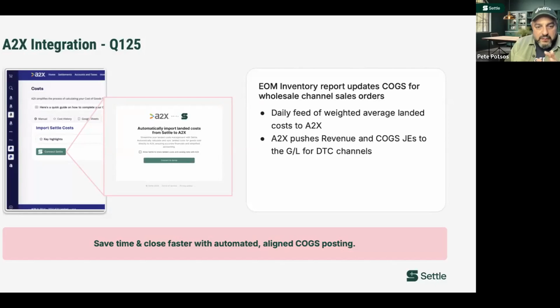But now what we're going to be able to do is feed them the weighted average landed cost of each SKU. So what they're doing on a daily basis will be able to post not only the sales side, but the cost side. So on a daily basis, you'll have visibility into your cost of goods sold on actual items sold throughout the month, and then it's trued up at the end of the month.